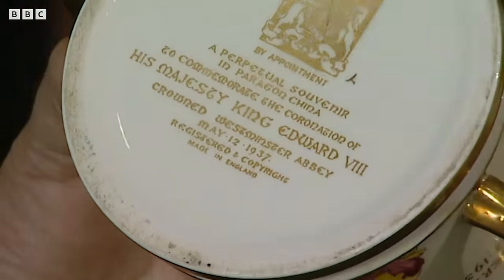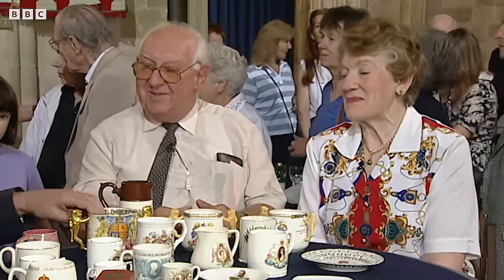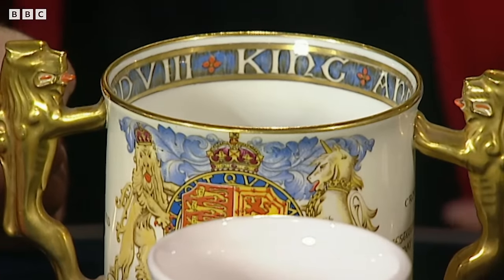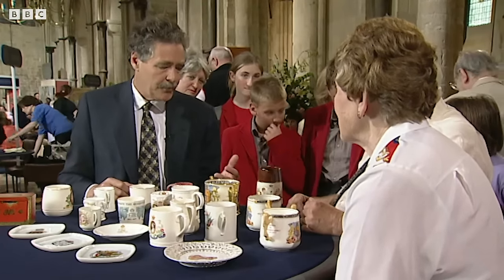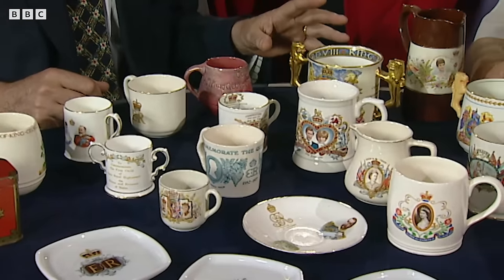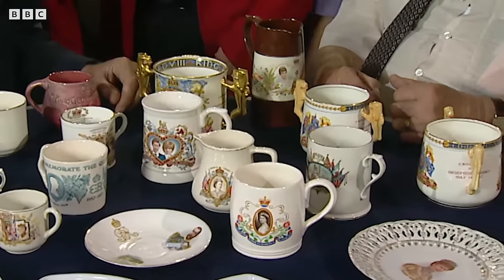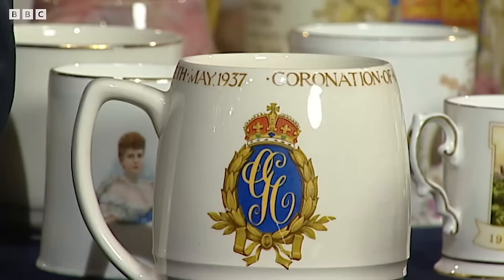Well, of course... It didn't happen. He abdicated. And people imagine that because he abdicated, these pieces are worth a lot of money. Mm. But he was a hugely popular Prince of Wales, and enormous numbers were made for the coronation in advance. That was that. George VI came along. Correct, yes. The bulk of what's here is £5 to £30.